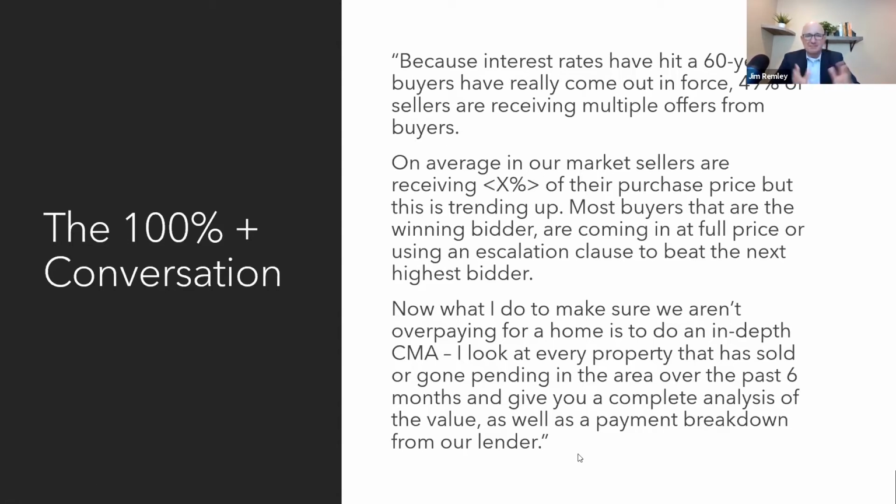What we say is this: hey, because interest rates have hit a 60-year low, buyers have really come out in force. 49% of sellers are receiving multiple offers from buyers. So here's what's happening right in our market. And then you localize the information with hyper-local information. So on average in our market, sellers are receiving, and then I would plug in my own Jackson County numbers. For me, I would say they're receiving about 97% of list price. Some get way more. Some get 105%. Some get a little less, but on average, it's 97% of their list price. But this is trending up.